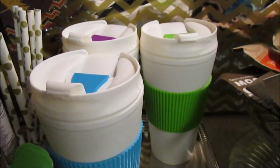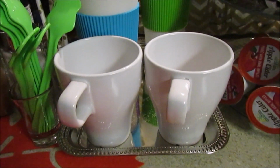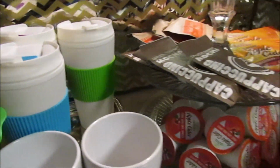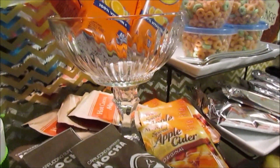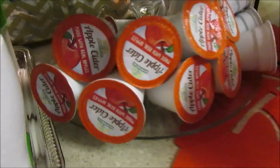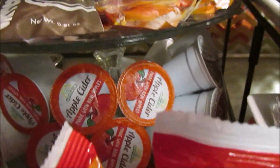I have everyone has their own color. My teenager was a little fast, and he took his to school without me videotaping this. And 2 white mugs. So everyone has their own color-coded cup. And then here at the bottom are some apple cider K-cups, some Sunny D, some hot chocolate, some apple cider, and some cappuccino. And I also did this DIY project for this 3-tier organizer for the beverages from the Dollar Tree as well. So all these items for the organizer are from the Dollar Tree.